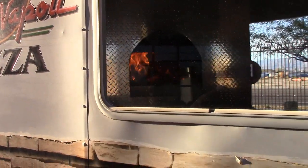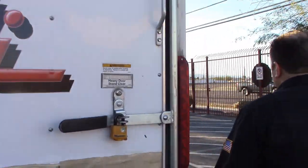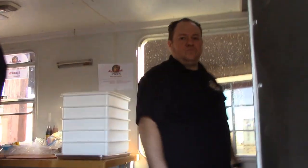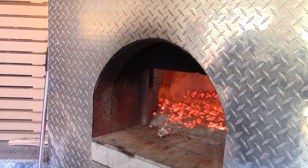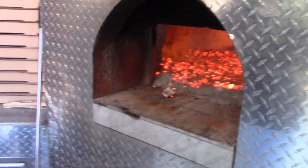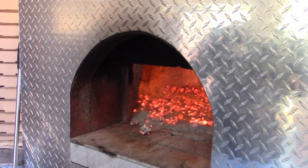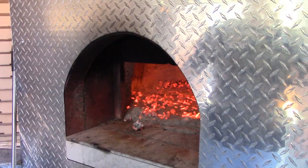So we'll go around and I'll show you the inside a little bit. Since we're on the inside of a trailer, we kept the oven on the small side, which makes it a little bit more difficult to manage heat. You got to be a little bit more careful, but it works very well for us. Because all the weight is here on the tongue, something we might have done differently, had we known better early on. We kept it small, but it works really well for us, and also looks great in the window.